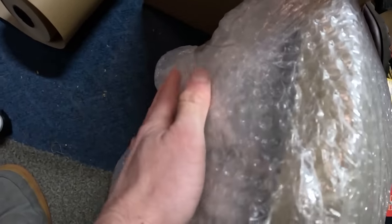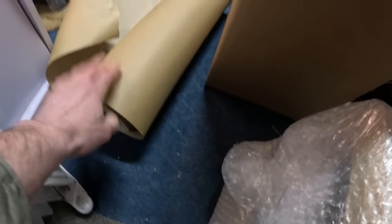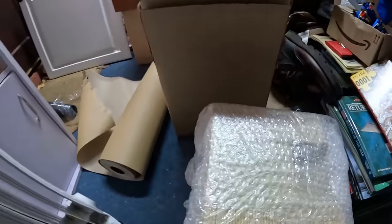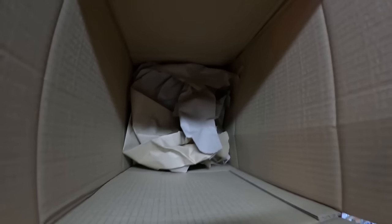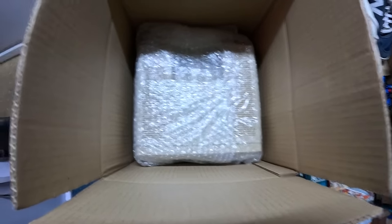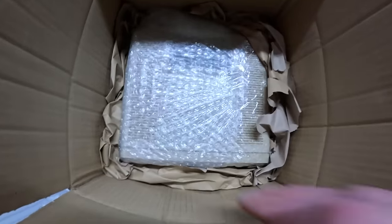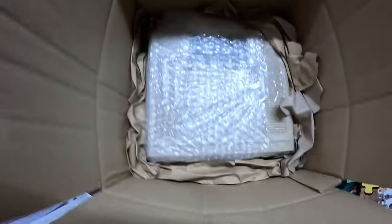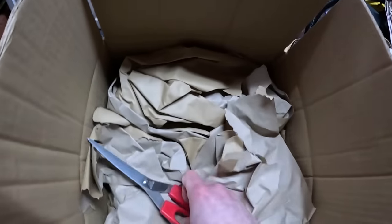Obviously I want to make sure that the front of this is nice and well bubbled, and then you just pack it out with so much of this stuff with the double wall boxes, it should be good to go. Pack it out nicely at the bottom with some of the craft paper, slide this into the box as so, cram in another layer all around the sides. That is not moving an inch. And then another juicy layer on top.